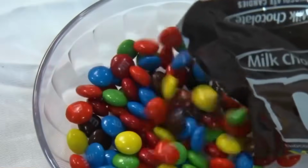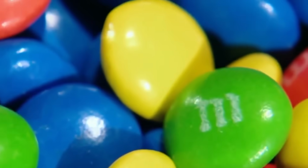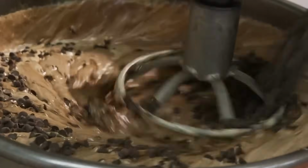The story of every M&M starts with one essential component: chocolate. The heart of a standard M&M is a solid drop of milk chocolate, though other varieties, like peanut, almond, crispy, pretzel, or peanut butter, feature different cores. But regardless of the variety, the production begins in the chocolate refining department, where raw ingredients such as cocoa liquor, cocoa butter, sugar, and milk solids are blended to make a smooth, consistent chocolate base.